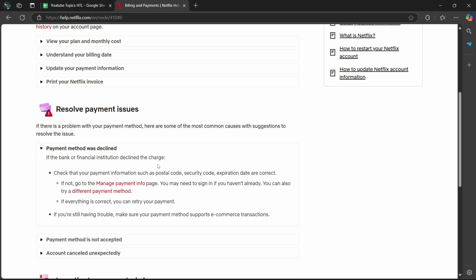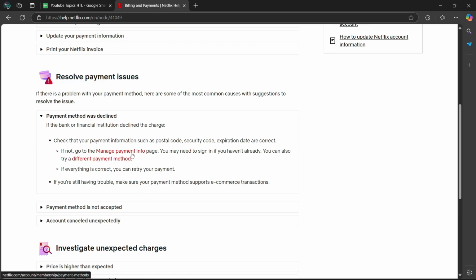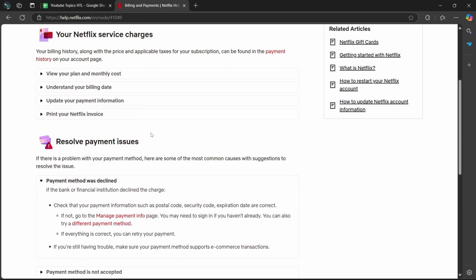If the bank or financial institution declined the charge, check that your payment information such as postal code, security code, expiration date are correct. Now, another solution would be to go to your bank app and then make sure that you do not have a limit put on your card. Because if you have a limit, then Netflix will not be able to charge your account.